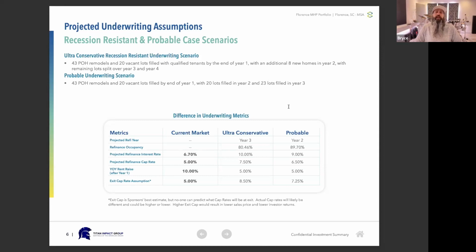So when we're looking at our ultra conservative recession resistant underwriting, we've built that out with 43 park-owned home remodels and 20 vacant lots to be filled with qualified tenants by the end of year 1. And then an additional 8 new homes in year 2, with the remaining lots split over years 3 and 4 being filled.